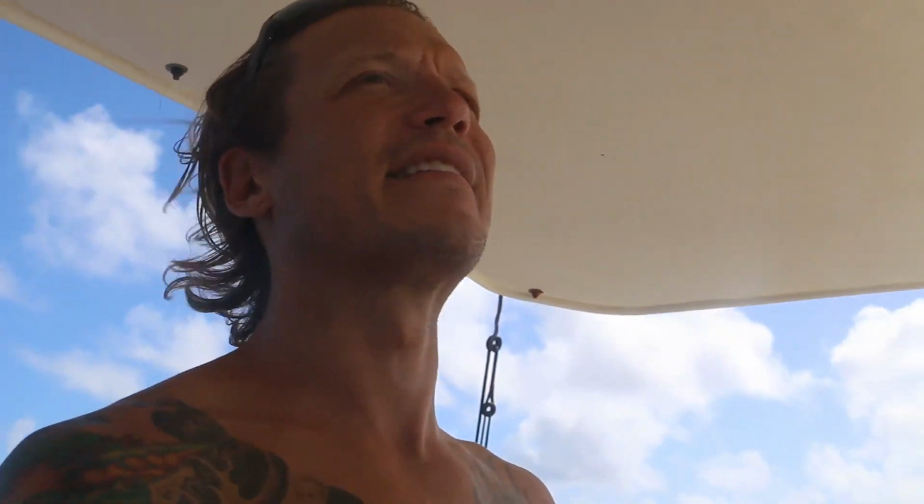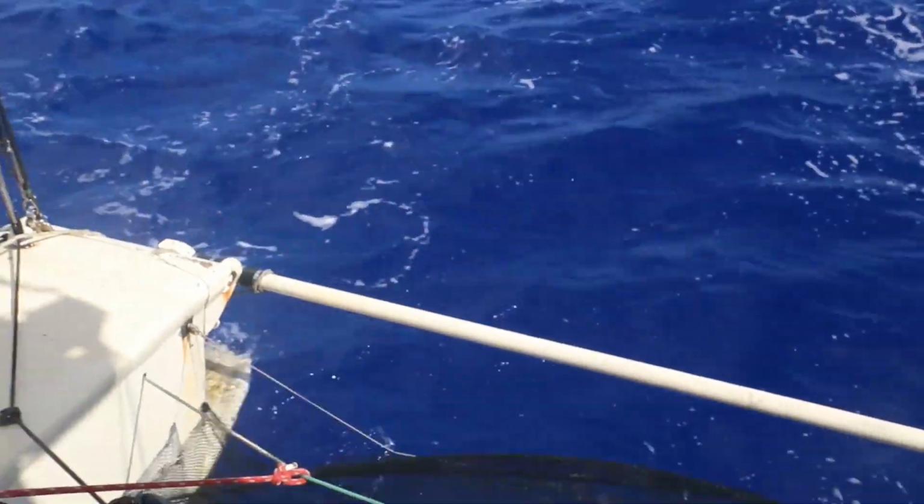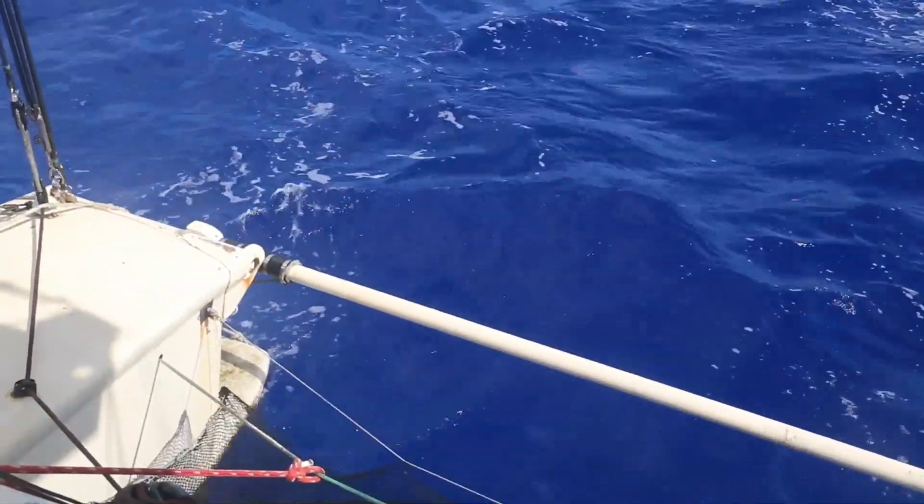The problem is we have no depth sounder, and I think this is pretty deep water. This is really blue water here. Because this is a volcano, it drops off so quickly that the waves are breaking right where we need to anchor. So we'd have to drop our anchor right where the waves are breaking and then let the boat drift back. Wow, that would be scary.